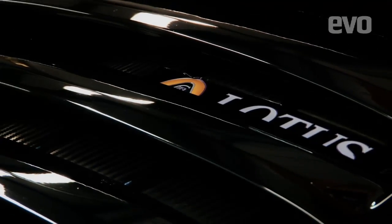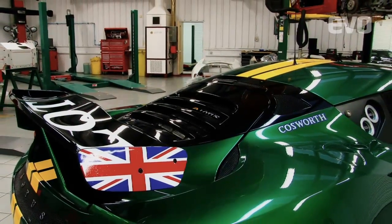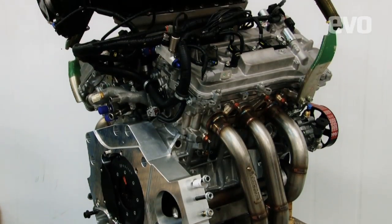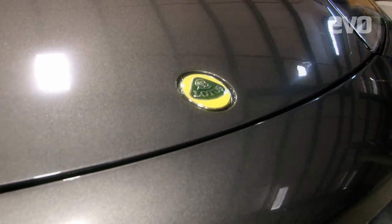How about the engine? Have you made modifications to that, and what are they? Engine modification just to improve the cubic capacity from 3.5 liter to 4 liters, just to increase the power without stretching the engine too much. It's racing adapted, a little bit changed. But basically, the car, 85% is our standard Evora car. And does that make your job easier? Yeah, absolutely.